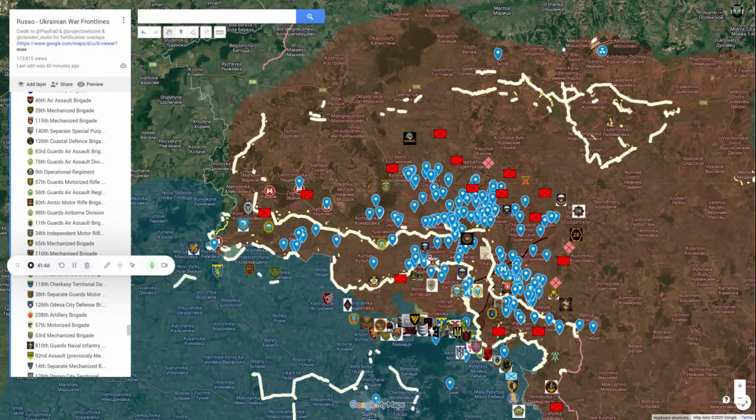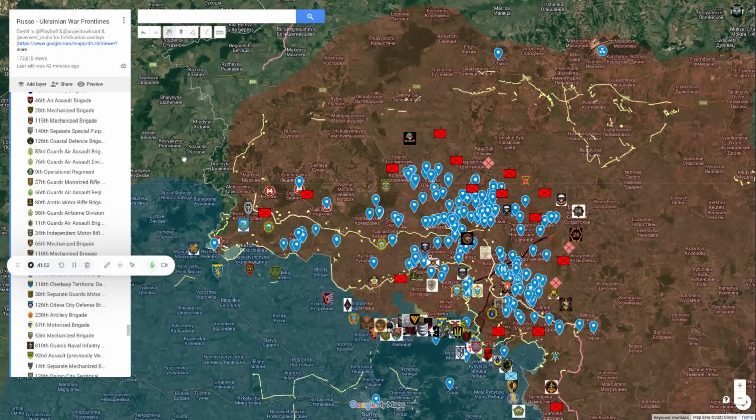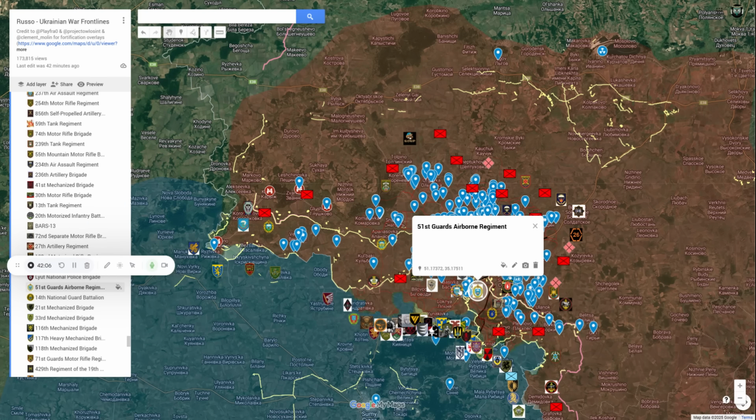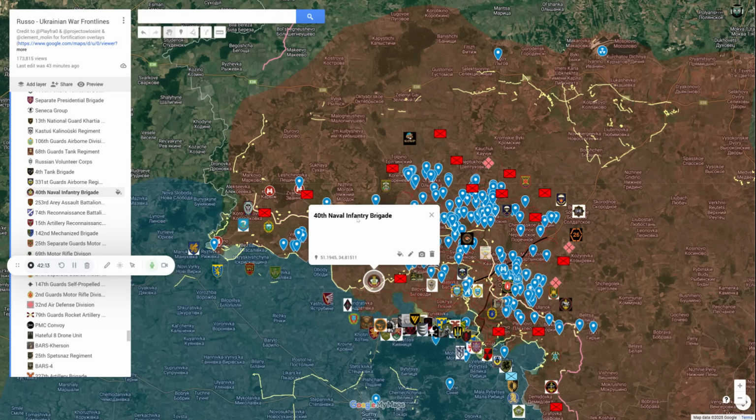So their rotation out is to be expected after intense fighting, but it doesn't mean that there's a vacuum of ability left in their wake, which would be from various other air assault units that are deployed over here. They still are. You do have them over here on the map. You can click on them. So these units have taken up that role and are engaged in the fighting now. You also have certain naval infantry units like the 177th, I believe it's called, and the 40th that are deployed over here, and they are engaged in the daily minutia.